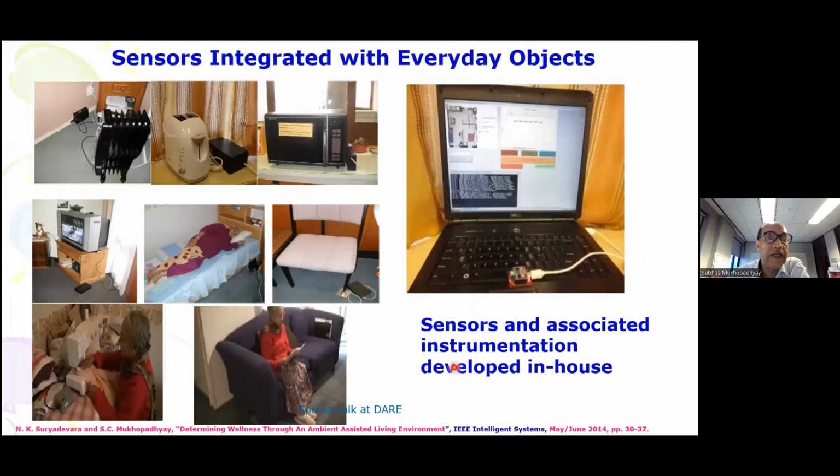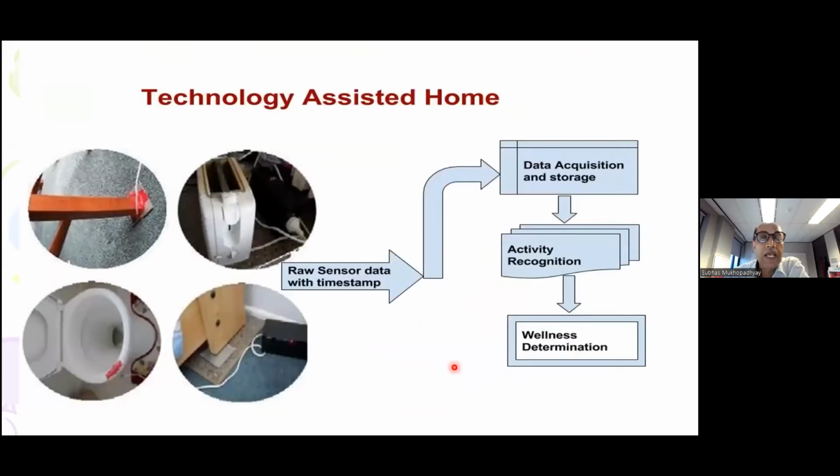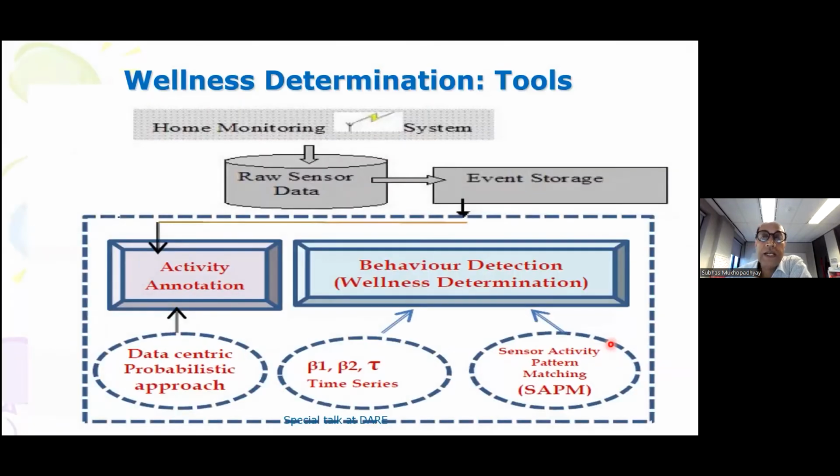A volunteer lives in the home, and the sensors monitor different activities. So effectively, the old home becomes a smart home with the help of technology and sensors. We collect the raw sensor data with time steps in real time, and all the data are stored and analyzed to monitor the different activities of the person. From the activities, we can talk about the person's wellness, how well the person is living his life. Once we have the sensors installed and collecting data, everything becomes software, everything becomes data analytics.